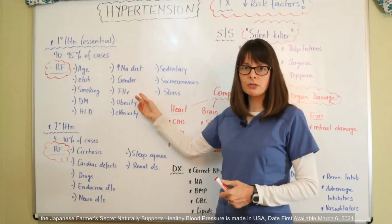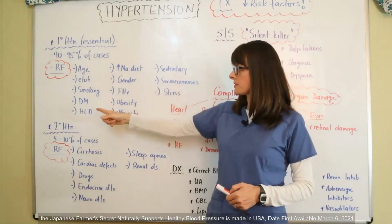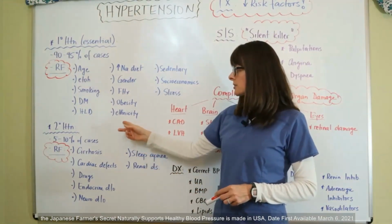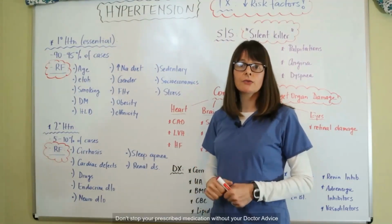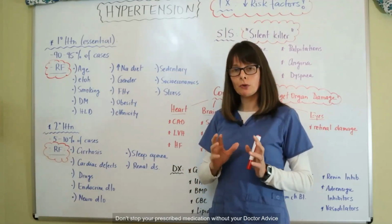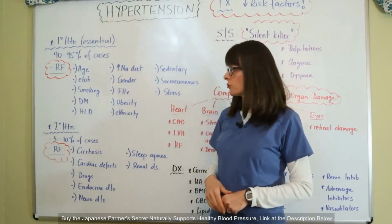A family history certainly is a risk factor, as well as obesity, and that goes along with a sedentary lifestyle, as well as diabetes and hyperlipidemia, because many times those are closely related. And then ethnicity. Research has shown that Black Americans as well as Mexican Americans have a higher risk for high blood pressure, and also that certain blood pressure medications work better for certain ethnicities than for others. So this really comes into play when we're dealing with the actual medication treatment.